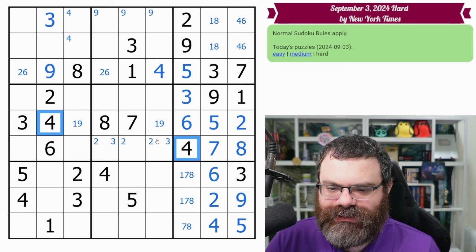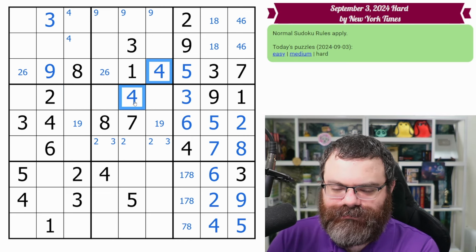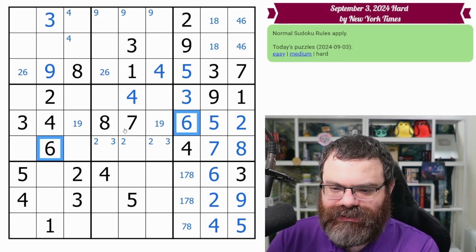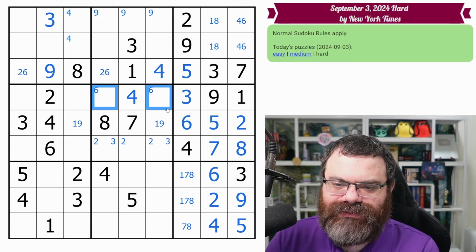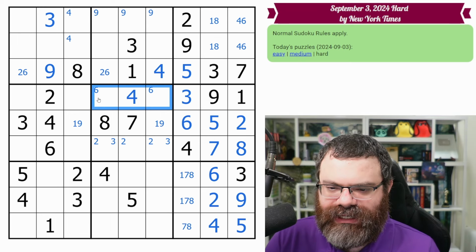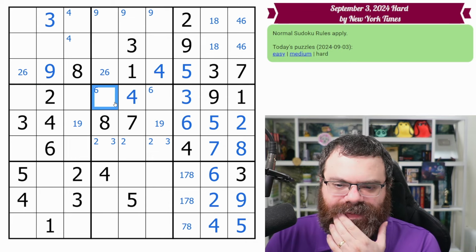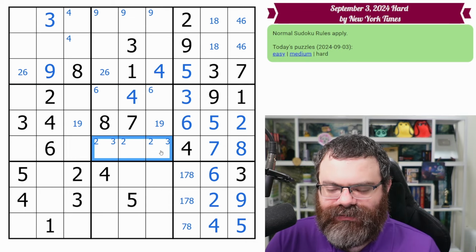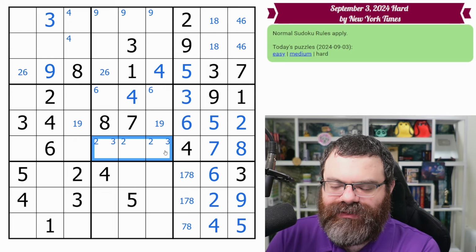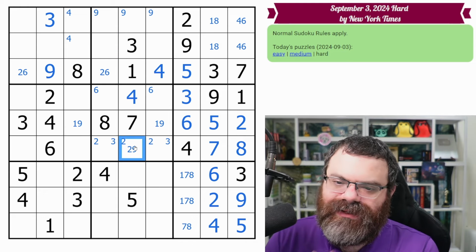The 4s, the 4 is placed. That's very nice. That's a 4. The 6s, put a 6 in one of these two. 1 and 9 look in here. Interesting. Okay. So these are not 1, 9. So the 1, 9 goes down here with the 2 and the 3. So these are 1, 2, 3, 9. This can't be 1 or 3. So this is only 2, 9.